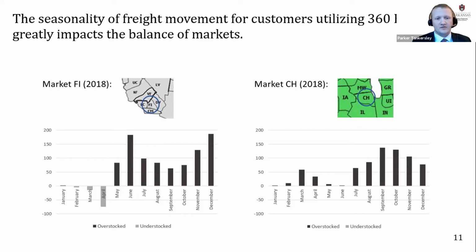But what we can see here on the screen are two of the most active marketplaces for the 360 box service. Specifically, we have here on the left Market FI, which is a surrounding market, looks to be in Southern California, probably around LA somewhere. And then we also have Market CH, which is of course Chicago. But it's important to note here, if we look on the left, we can see overstockings of trailers on a monthly level as high as 180 trailers, and we can see understockings as low as 80 trailers.